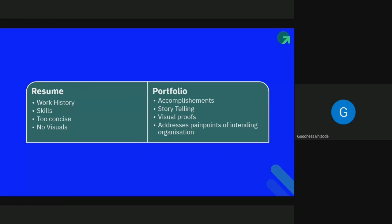And in using your portfolio, if you're going to do something like that where you have an idea that you think might be useful for the organization, right?